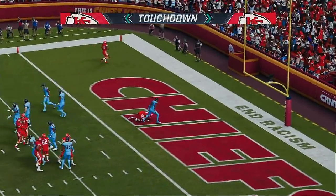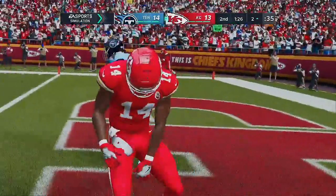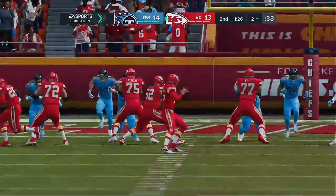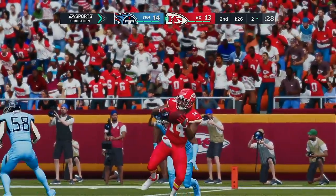And that is caught for the touchdown, Kansas City. Patrick Mahomes with a touchdown pass to Sammy Watkins. And the Chiefs are an extra point away from tying up this football game.